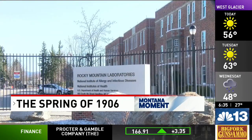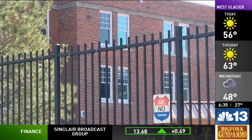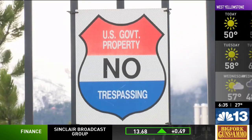The National Institute of Allergy and Infectious Diseases oversees Rocky Mountain Laboratories in Hamilton. It's one of the few biosafety level 4 labs in the country. That's a level of security, training, and facilities that is restricted to very, very special kinds of viruses like the viruses that cause Ebola virus.